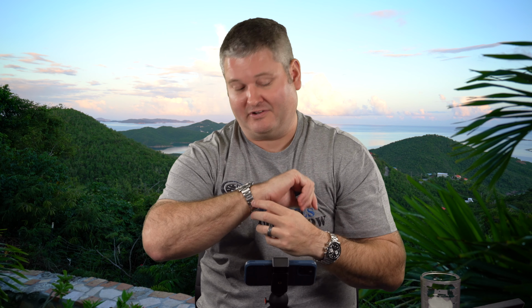But if you put a white dial, and that's the case with most wristwatches, like if there was a white dial Submariner, then it would visually appear to be larger than the black dial Submariner. So just a little bit of extra wristwatch banter there for you.